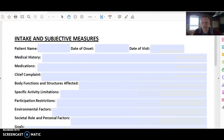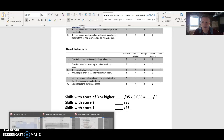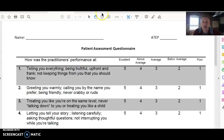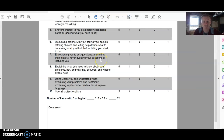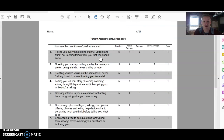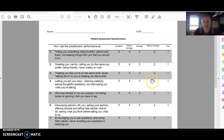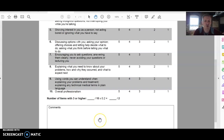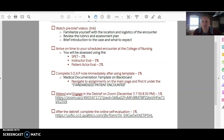The last thing is the patient evaluation. So the patient evaluation is a 10-item tool that we ask the patients that you'll be seeing. They are all trained on how to score this, and they will complete this for you and provide you feedback. As long as you get a 3 or above, you will receive full credit. Anything 2 or 1, you will receive a deduction in points here. So those 3 things add up to 7% of your grade.